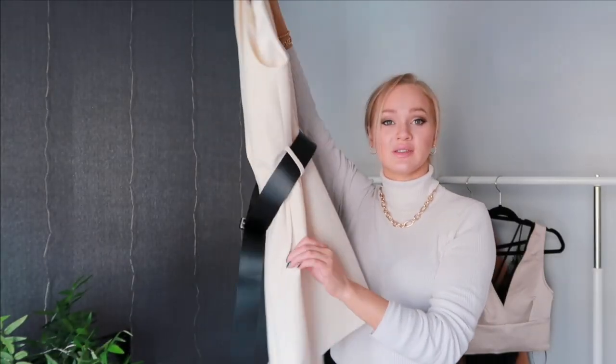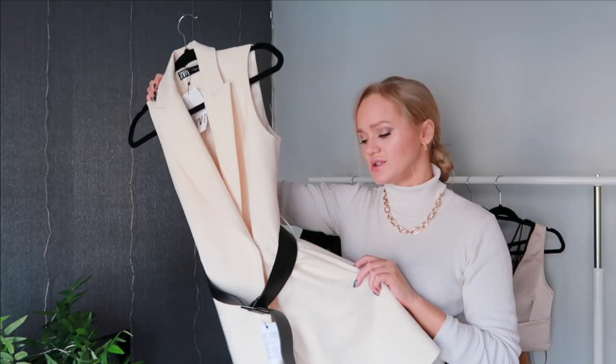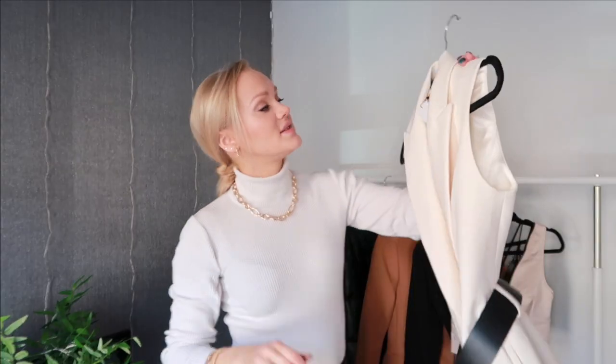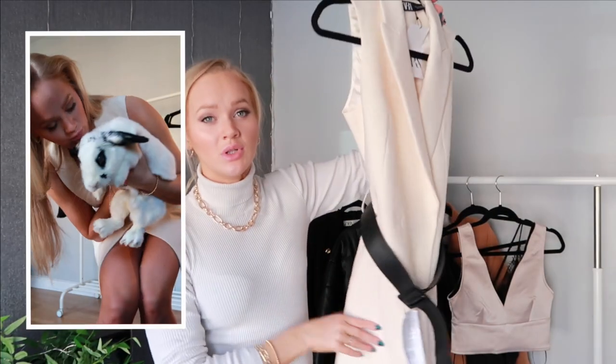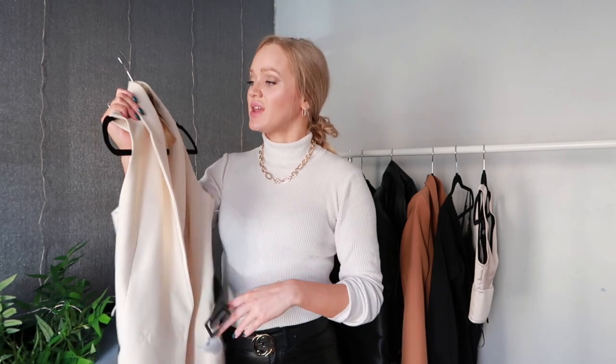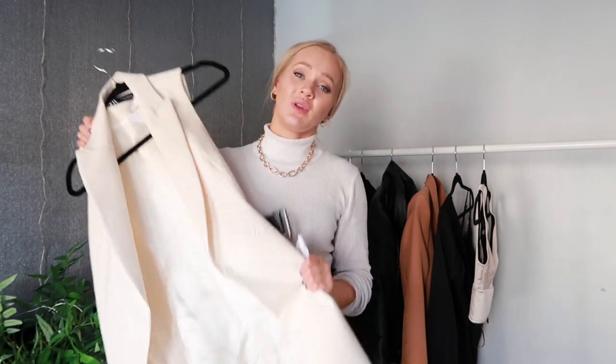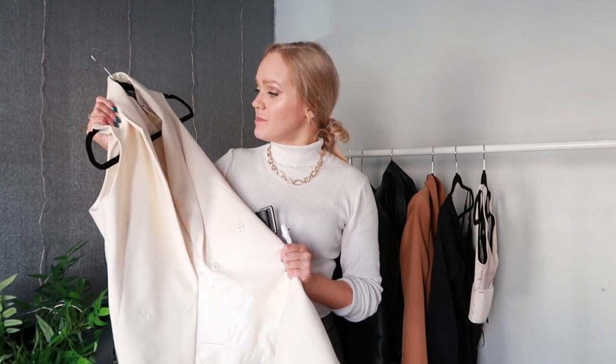It's also got pockets, which is great because a lot of the blazer dress styles I find don't actually come with pockets. This I got in the extra small, and there's probably still a little bit of room in it actually. So I would probably get a size down in this if you can. I do really like it. I think it's really classic. I can imagine it with so many looks, but yeah, I'm not used to sleeveless. So let me know what you think, guys, and I'll take that as a yes or a no.